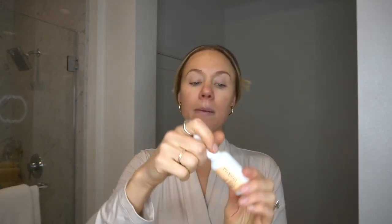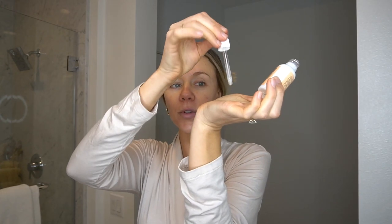Then I go in with the Cocokind Ceramide Barrier Serum. Ceramides are really important because they help restore your skin's barrier. They help seal in hydration. They pretty much do everything opposite of what your hormones are trying to do to throw you off track and ruin your glowy, healthy skin. So adding in extra ceramides is great.